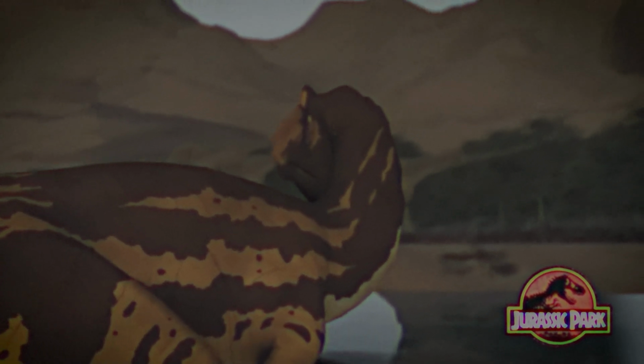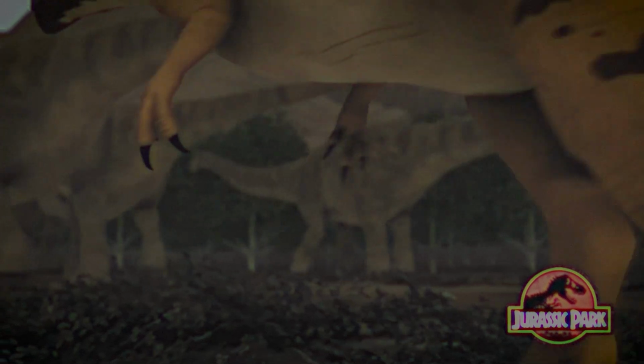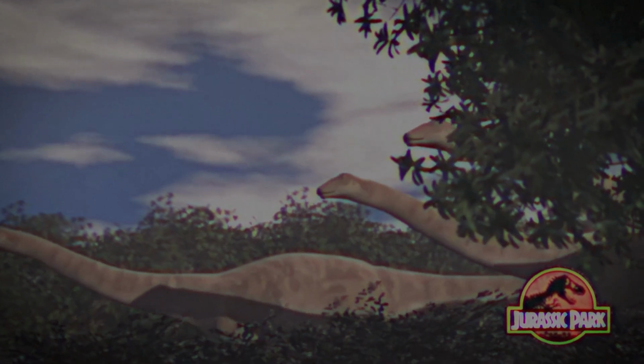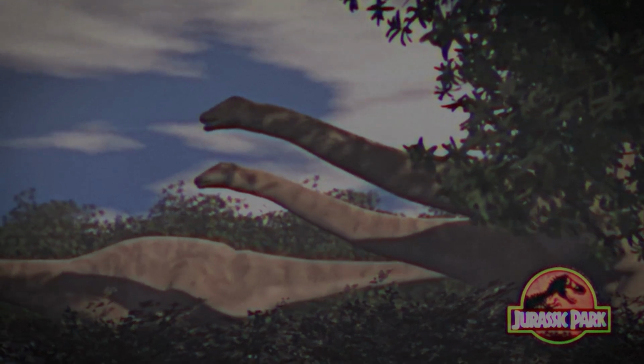Apatosaurus had a long, whip-like tail that it could use for defense against predators. Although Apatosaurus was a gentle giant, it was not without its dangers. Its massive size and powerful tail could easily crush a predator, and its herding behavior meant that an attack on one member of the group would likely result in a coordinated defense by the others.